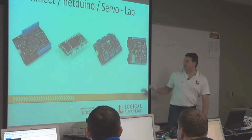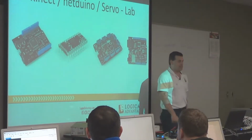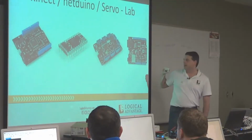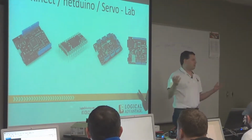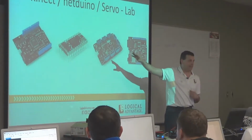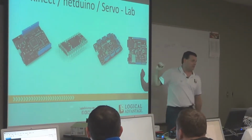The Netduino comes in tons of shapes and sizes, and I didn't even put all the different pictures in it, but there's a mini one. There's one that can't go on the Ethernet, which is almost a waste of money. Because everything fun needs to talk to things, and this is an Internet of Things talk, so don't buy that one. But all the other ones are awesome.